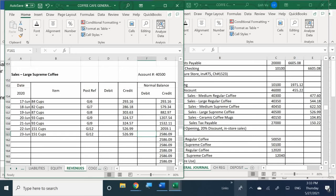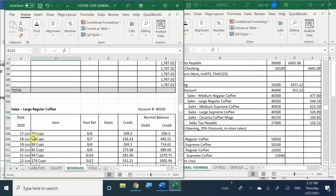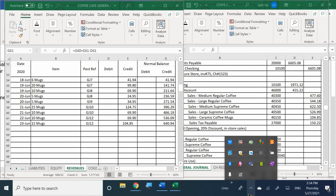Then we have our ceramic coffee mugs. Account 4,150. 6/23, sold 15 mugs. GJ12 for 104.85. Running balance 640.94. I didn't extend it out that far, so you would have said 640.94. Yes. Did I record this? Yes.